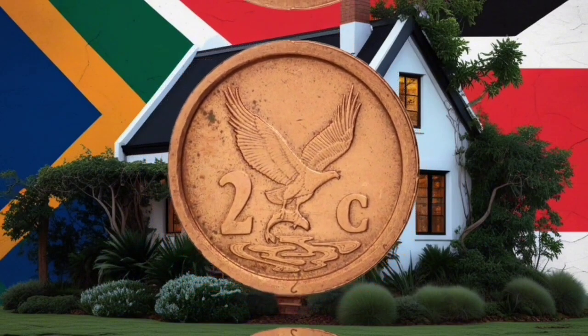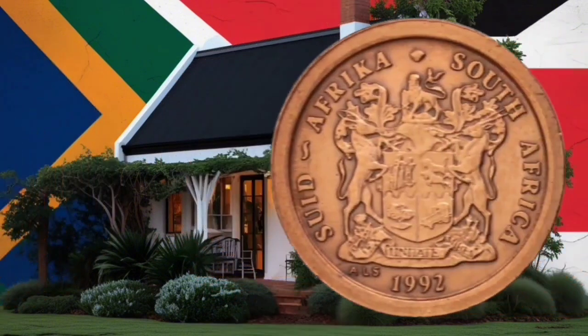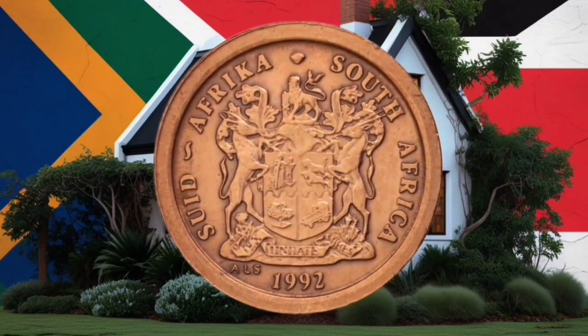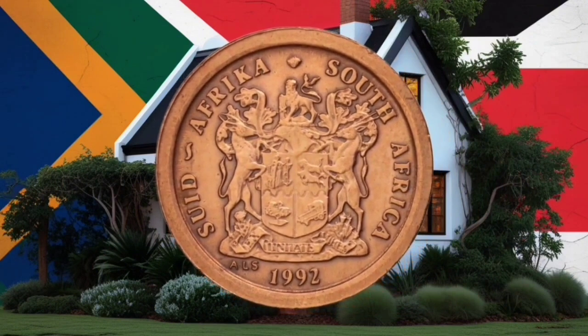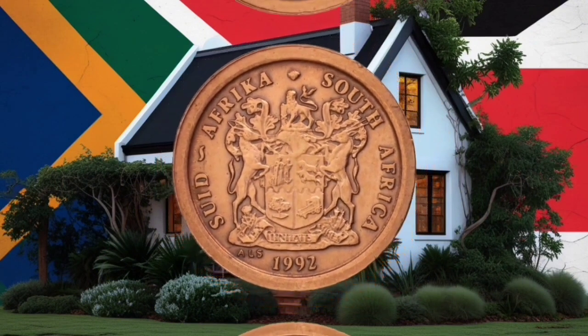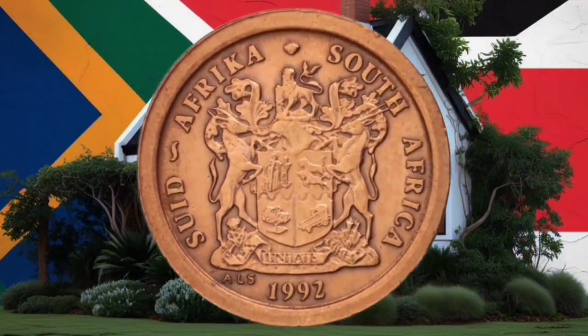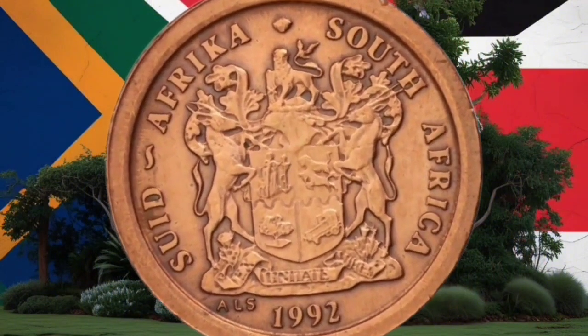One of the main reasons collectors seek out this specific coin is due to its historical context. 1992 was a pivotal year in South Africa as the country moved toward full democracy. Coins from this year are seen by some collectors as a symbol of change, especially those preserved in mint condition.